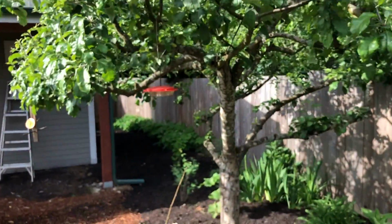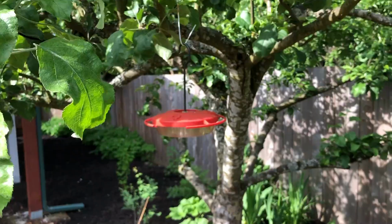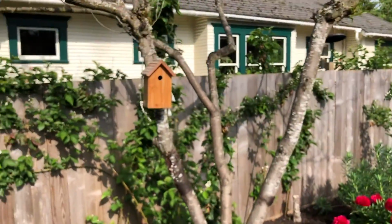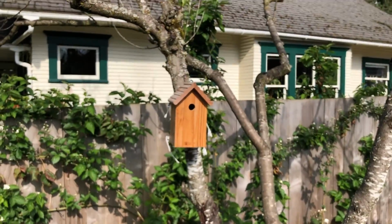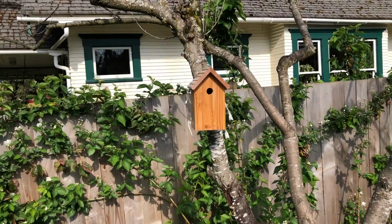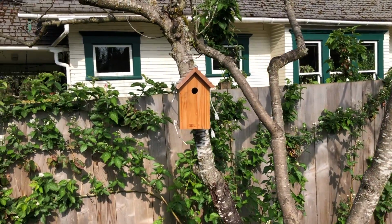And yes, I have lots of bird feeders. This is one of eight hummingbird feeders, and my neighbors over there have two. Here's the nest box from my friend Titu. Sorry, somehow they got cut out. This is from my friend Titu in France.